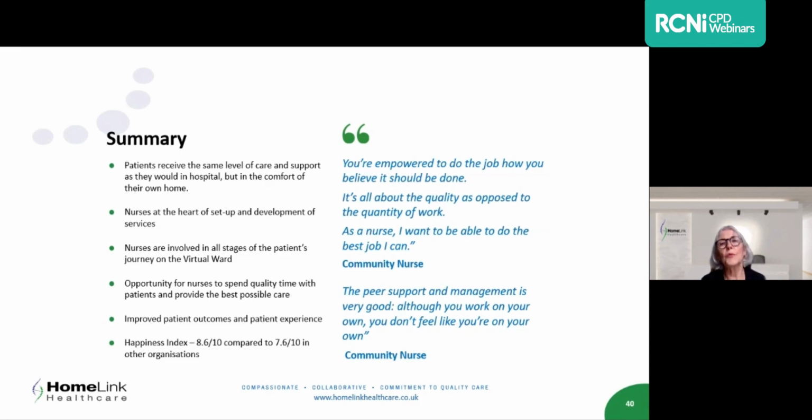So virtual wards are really, for me, that discharge planning home starts as soon as that patient gets into hospital, and this is in a way a bit of a no-brainer. There are a lot of patients that could come home, and that's the space where we can really offer a difference and improve patients' journey and care. We know then that patients can receive the same level of care and support as they would in hospital in the comfort of their own home.